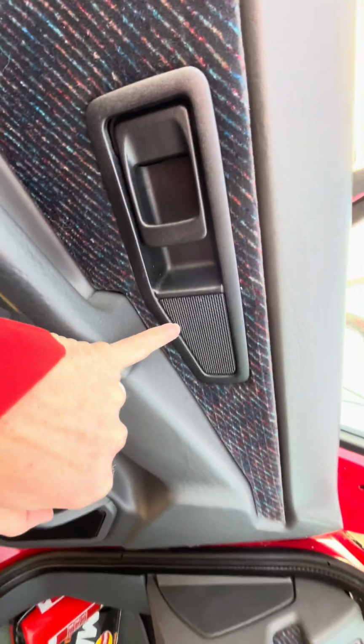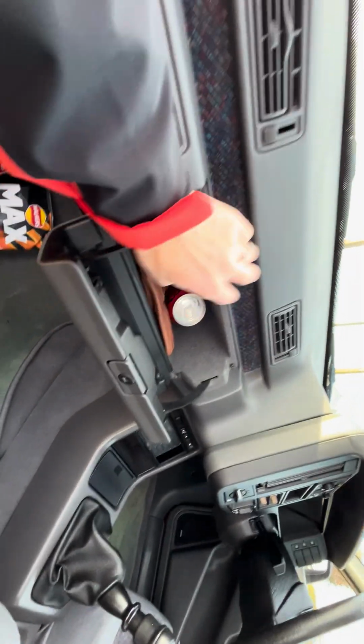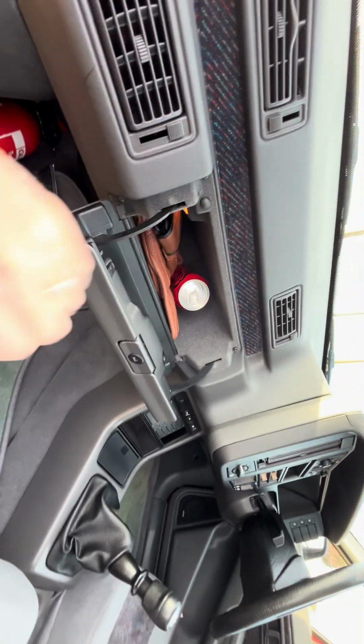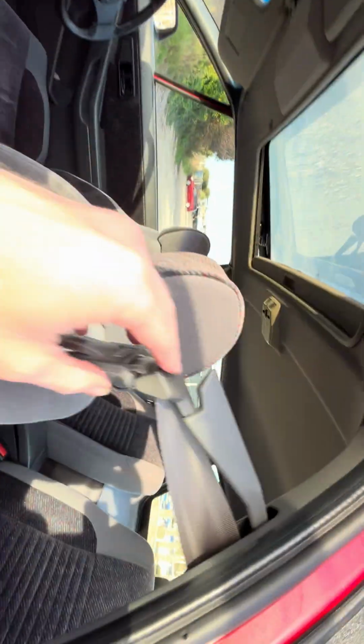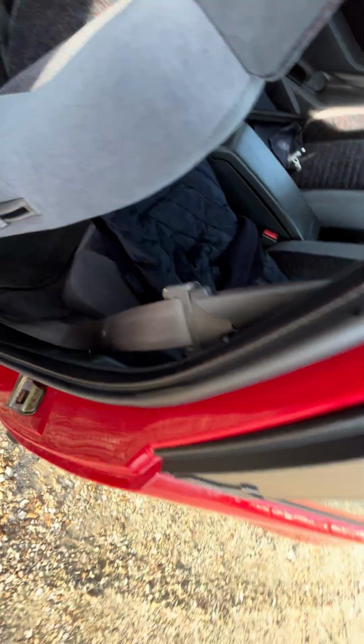You've got some cool features. You've got built-in speakers, you've got tweeters, you've got a really lovely lockable glove box that is also flock lined. Look at that, you wouldn't imagine that, would you? And you've got seatbelt extenders. These are very brittle, but on this car they're perfect. You just fold that back down there.